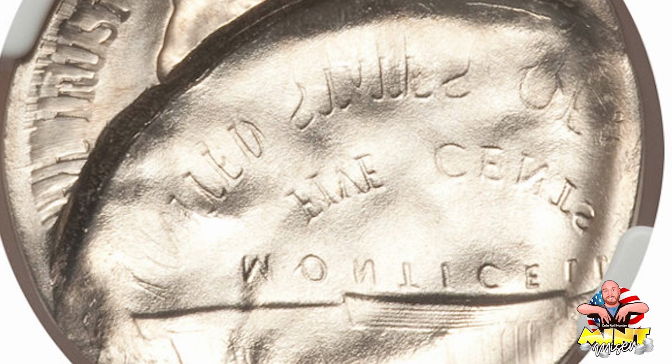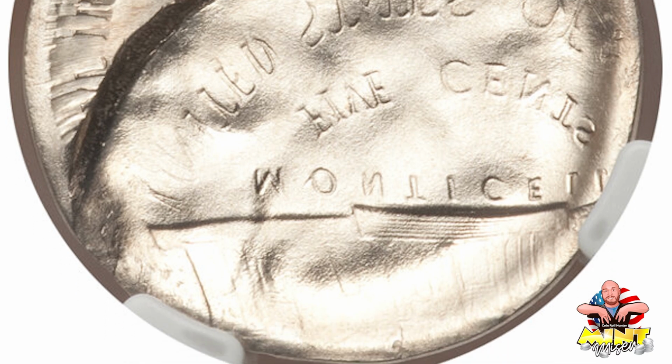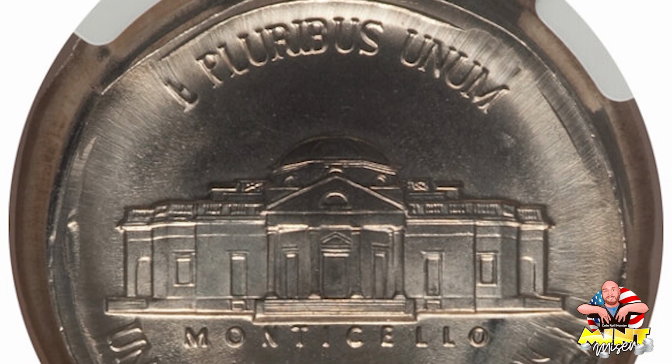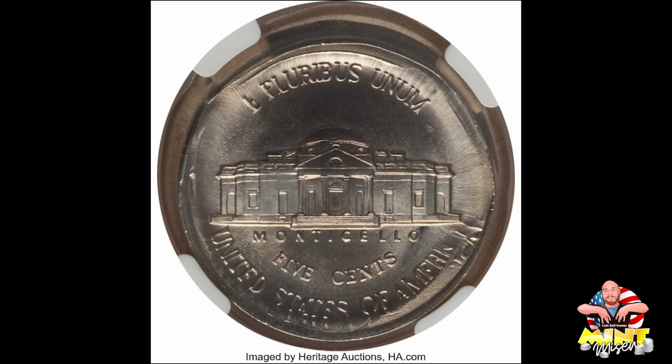This nickel is like a mullet. Despite the mess of a party on the front of this coin, the business is in the back. There's obvious distortion near the edge of this coin, but look at the crisp, clear detail of Monticello. This is a darn good reverse strike.